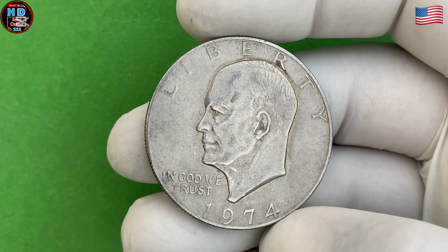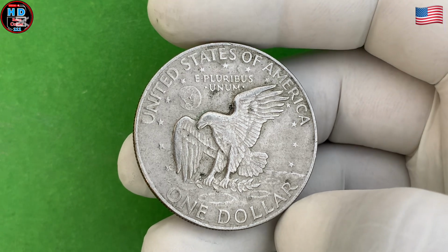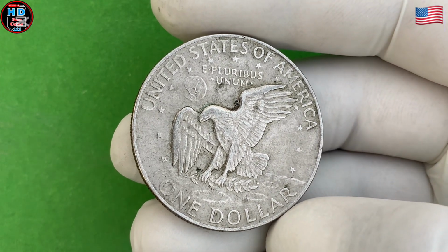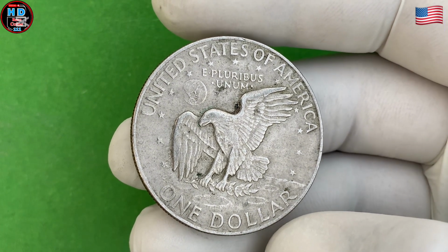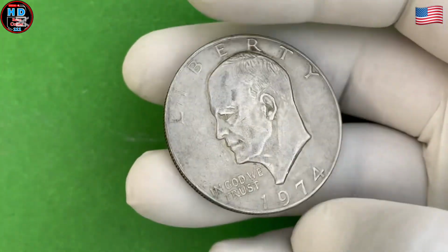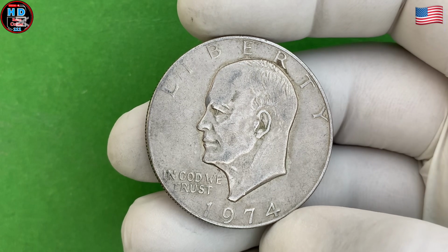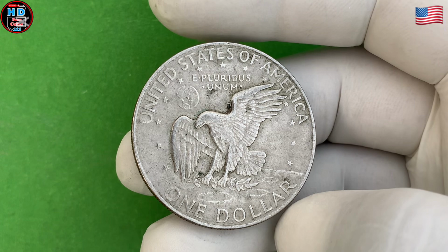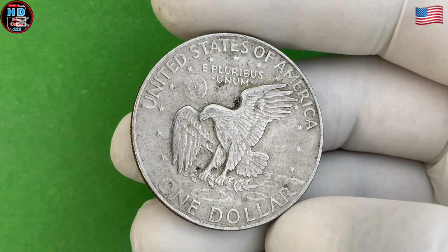Now imagine this: a 1974 Eisenhower dollar, struck perfectly, preserved flawlessly, and graded at the very top of the scale. It glows under the light, with sharp edges, crisp detail, and a dazzling surface that looks as if it were struck yesterday. No blemishes, no distractions, just pure, numismatic beauty. A coin like that doesn't just belong in a collection. It belongs in a museum, but one of them didn't end up in a museum.